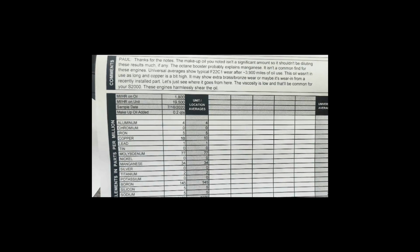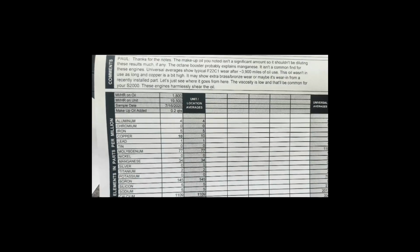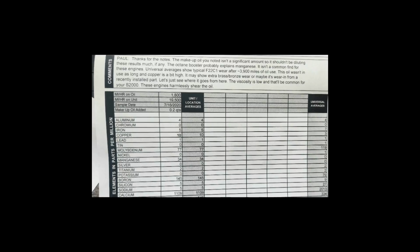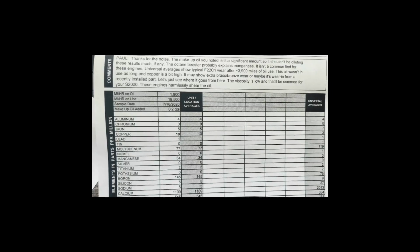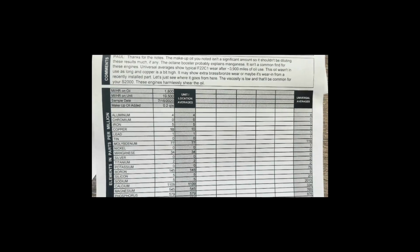Okay, as you can see, this is the F22C. This is my 2005 Honda S2000. I think this oil was actually about 3,000 miles on it. I'm sorry, 1,800 miles was my oil. And the copper here was at 10, as you can see there from the small scrolling paper that I'm reading off of. Copper is 10, universal averages are 3. Do I have a concern? You know, hell no. No concern whatsoever.